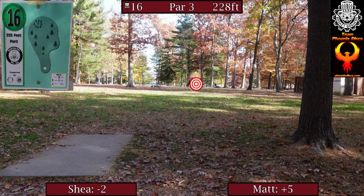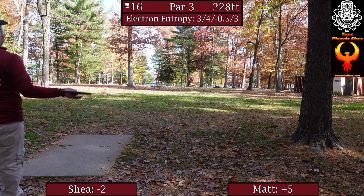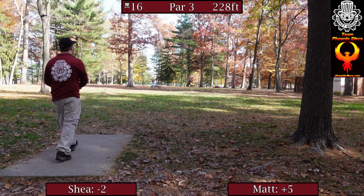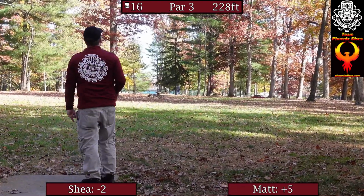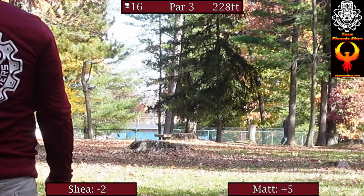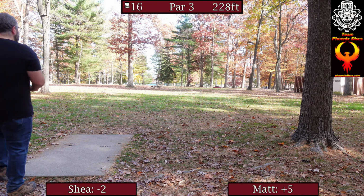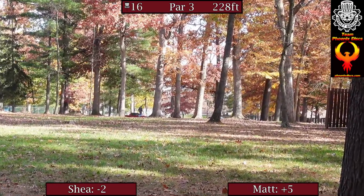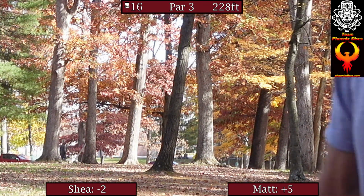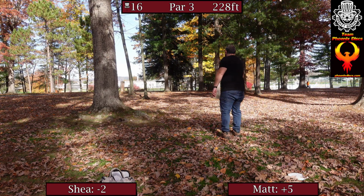Hole 16, 228, par 3. Guarded by a lot of trees here. Forehand looks kind of cool, but I'm just going with a backhand. Kind of push that right inside gap, and hopefully the Electron Entropy will hook up nicely. Too much hyzer. Whew. Way too much hyzer. Come back. Answer. Hello. Hi. Oop. Good board.